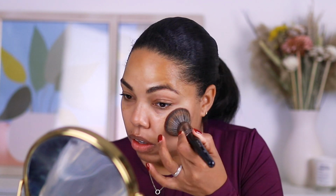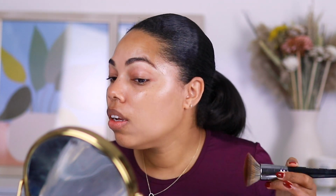I don't know if this is going to match me. I have a backup product, but we're going to try it out, and I really hope I can make it work. I'm going to take that on my brush and apply it. Okay, so this is a very sheer product actually. I can make this work. Definitely would go darker just to match me a little bit better, but I can make this work. We're gonna go ahead and apply this one.